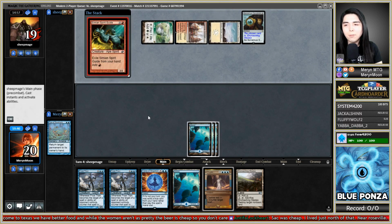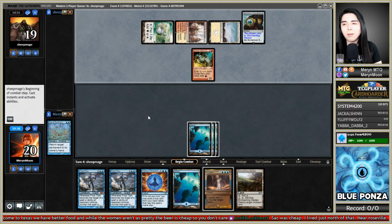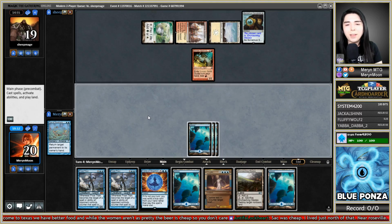Sack was cheap. You lived just north of that near Roseville. I did too. For a little bit, I lived in Davis, which is right near Sack. I was homeless for a bit, so my brother took me in.